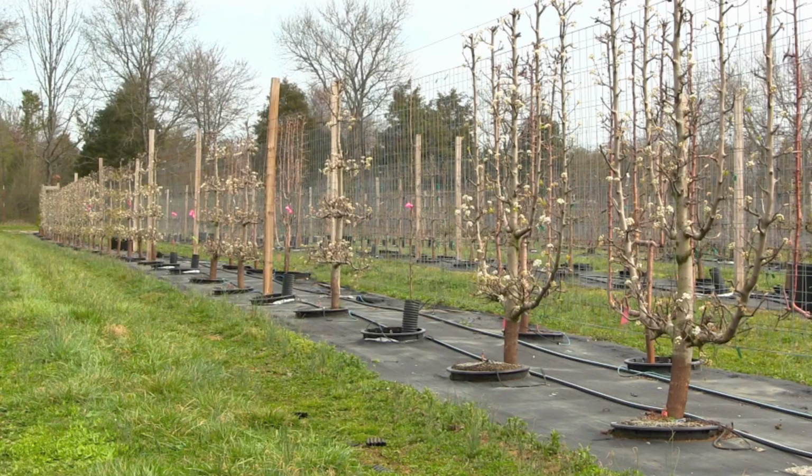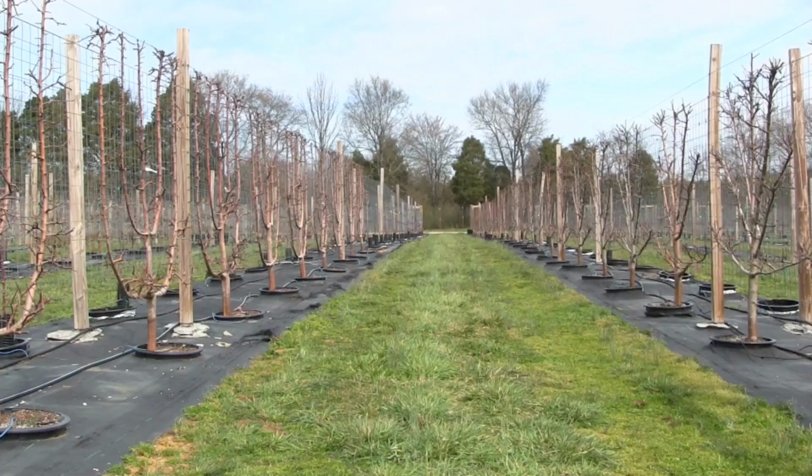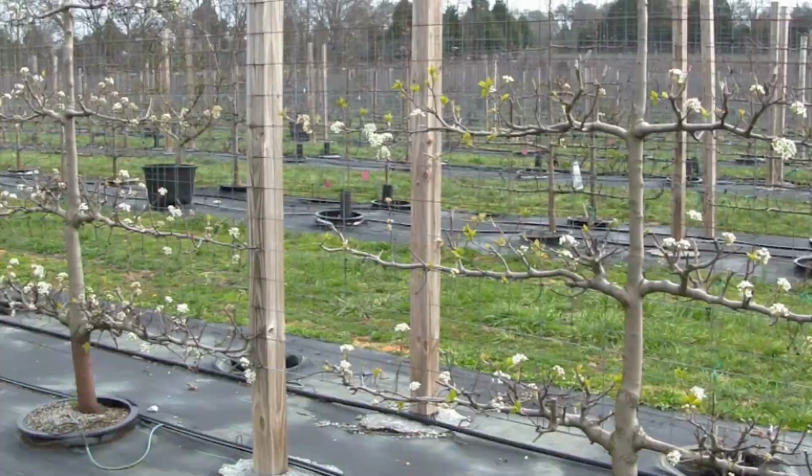In the following years, spurred by his personal enjoyment of the art, Mr. Thevenot began shifting the focus of his nursery towards espalier material production.